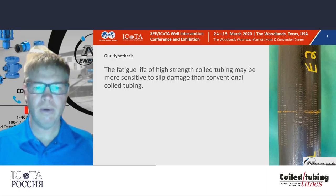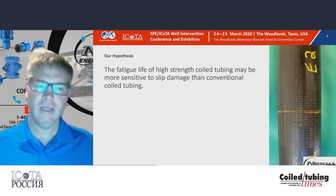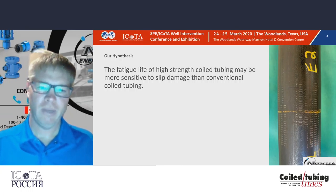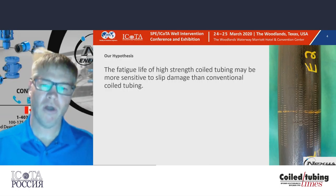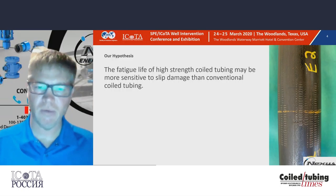So we were thinking about this, and our hypothesis was that the fatigue life of high strength coil tubing may be more sensitive to slip damage than conventional coil tubing. And our rationale there was that because the coil is harder, it's probably more notch sensitive. So we thought we would do some testing to see if we could prove that or disprove it.